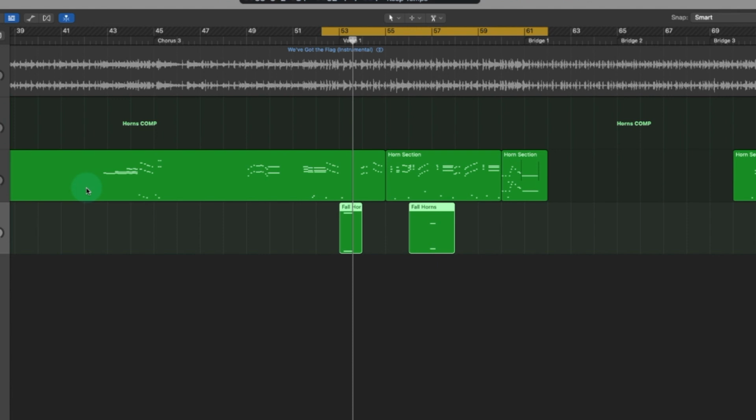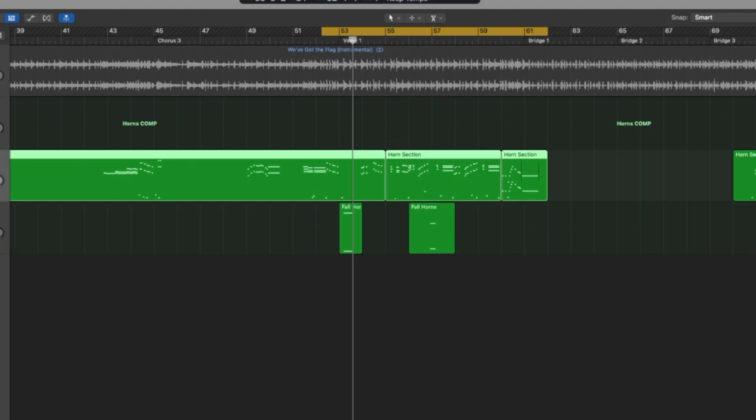Okay, let's not play this part here. We're going to re-record that over here because I want this articulation. It's a lot. With Session Horns Pro, as you can see here, I'm going to play these horns for you. I have different articulations happening, and it's all on this one instance of Session Horns Pro.